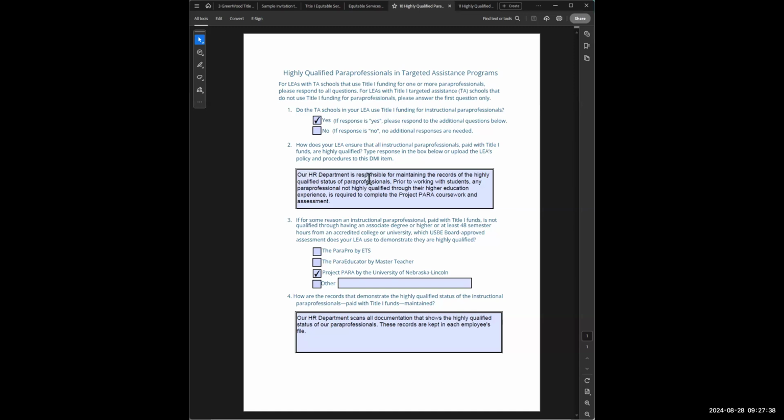So you write in your response in here. This is a sample response. Our HR department is responsible for maintaining the records of the highly qualified status of paraprofessionals prior to working with students. Any paraprofessional not highly qualified through their higher education experience is required to complete the Project Para coursework and assessment. So in this answer, they essentially answered number 3.